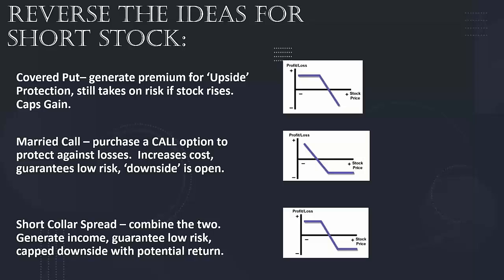If we're short the stock, we just reverse the ideas. So Eileen, what do you do with a put position if you want to hedge your short stock? If you sell an at or out of the money put, you're going to create what's called a covered put position, the flip side of the covered call. You generate premium for upside protection. What do I mean by that? Well, if I collect $6 or $7 in premium for the put, well, that means that I've hedged the potential loss to $6 or $7 if the stock moves up against my position.